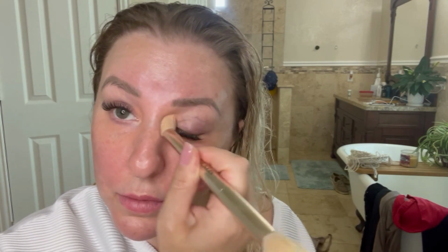So I actually take 2 different color correctors. I take the color Frenchie, which is the color that I'm using right now. It is actually a cheek and lip color, but I use it because it's a nice orangey color, like an orangey terracotta color that helps to cancel out a little bit of those under eye circles.